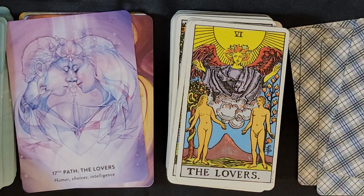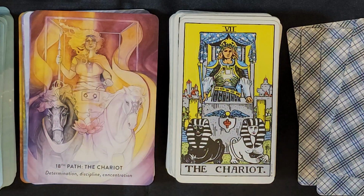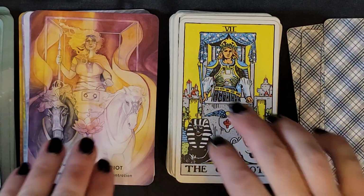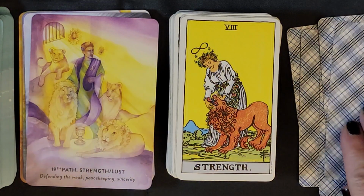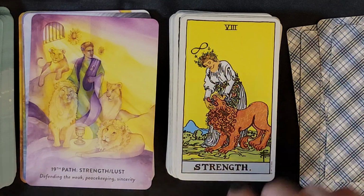All right, the 17th path is the Lovers: humor, choices, and intelligence. And then the 18th path is the Chariot: determination, discipline, concentration. The 19th path is Strength or Lust. Ooh. Defending the weak or peacekeeping, and sincerity. I never thought of the Strength card as a lust card, but I think I have heard that before. Maybe I get to add that now.